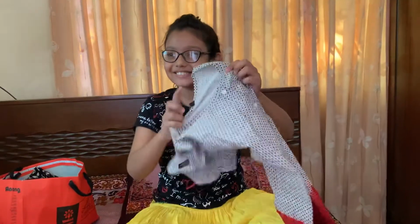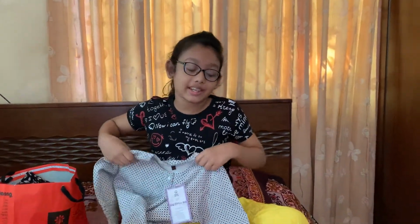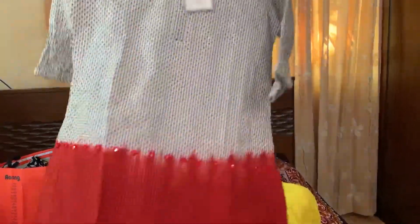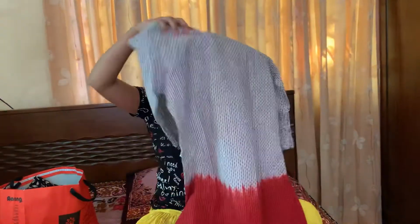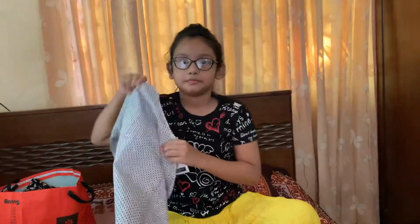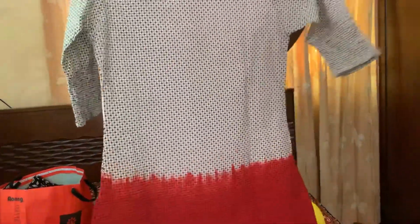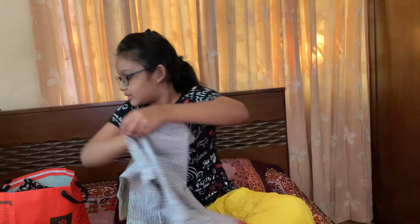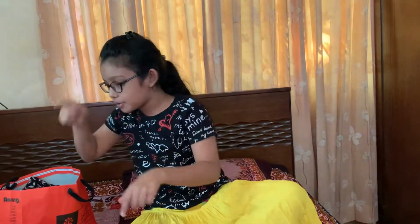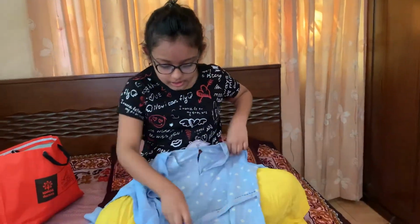Boishaki color. But if you didn't know, Boishaki is going away and 2022 is coming. No, 2021. Here is the dress. Tumi etogulo gift keno peyecho bolo. For ripping out my dresses. Here is this one. And it looks really nice if you didn't know. Next one. You're gonna be there for Boishaki, you know. So don't be sad, red and white color. Oh, another light blue colored dress.